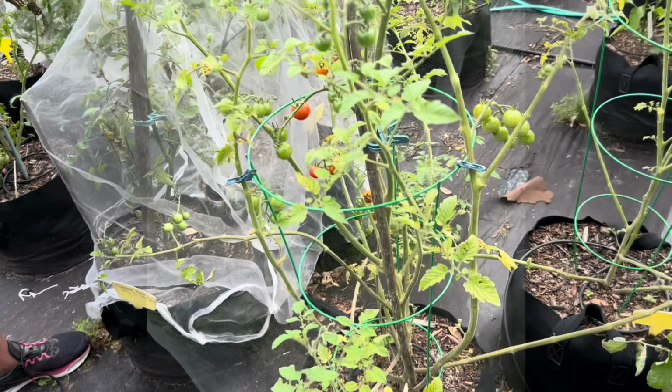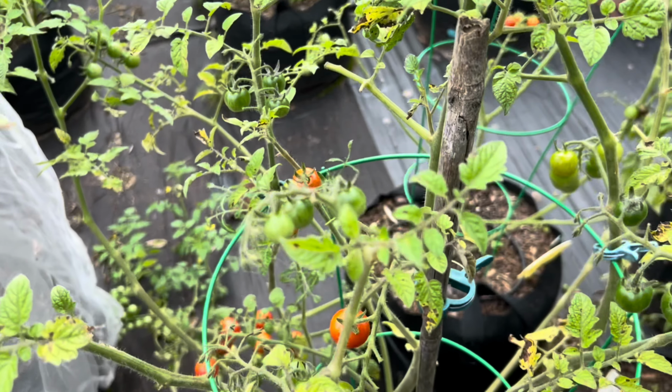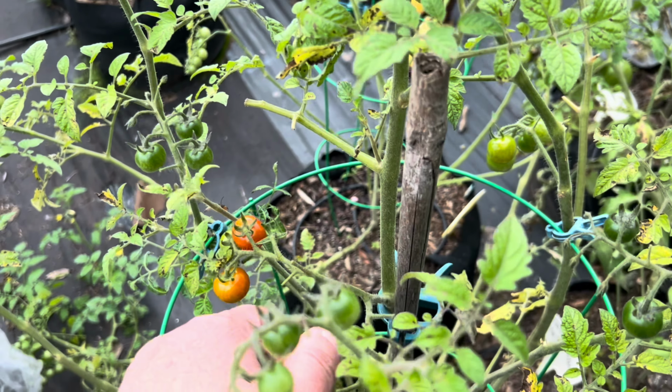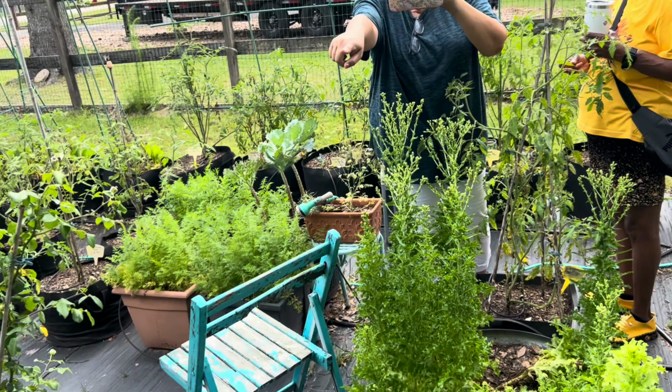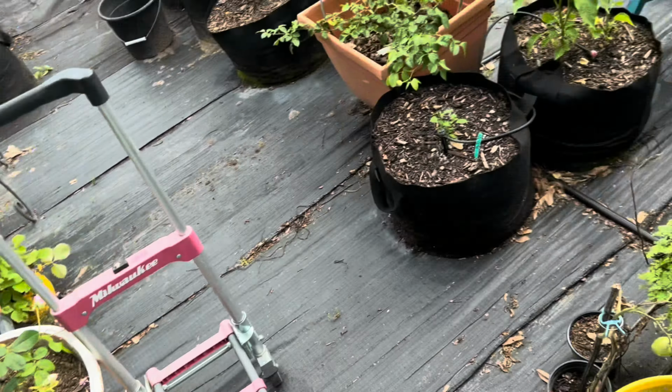All right, this is a sweetie cherry tomato. It's good. Yes, it is very good. Get the reddest one you can find. Sweetie. It's as good as a freezer pop tomato. It's good. Got all that celery, and we're just going to load it up with celery.